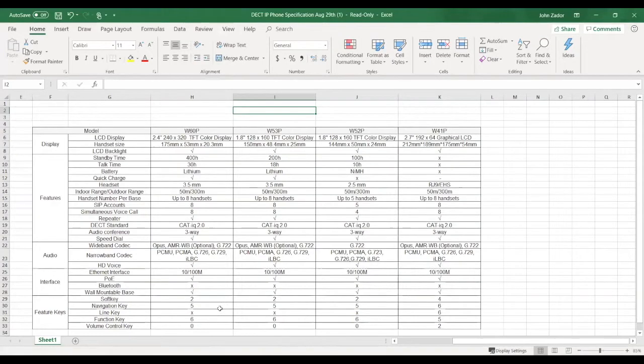Sure, absolutely. Let me just pull up this chart. I do have this available as well. I know we have the CP920 and the CP960, and I know that just pretty much overall differences on both models would be great to go over.